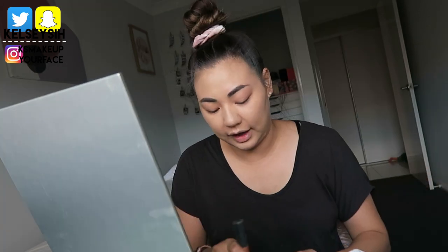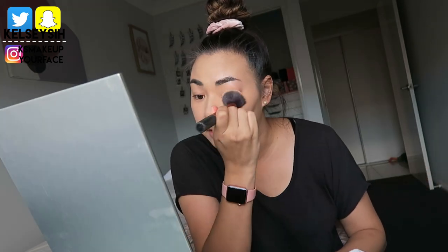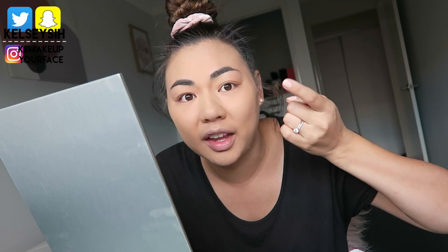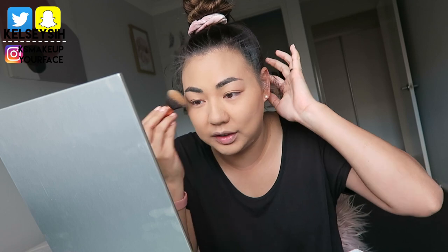Same as last time, using that Sephora Micro Smooth Powder. My brows have that ointment still in it. On top of that, my brows are peeling. Disgusting, I know. But I'm not supposed to pick at them. I have to let them peel on their own. And on top of that, I don't want to put any product in my brows still. I'm still kind of avoiding the brow area.